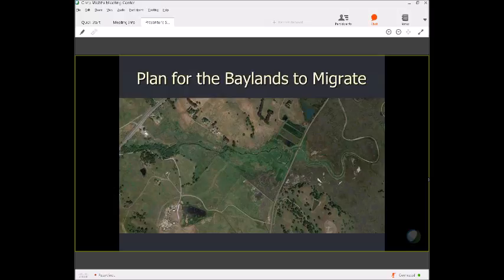So what I've been talking about so far is how to help baylands grow vertically, but we also could let them move laterally. So they are naturally going to want to move inland or migrate over time as sea level rises. And if we plan ahead, we can let them do that. Maybe it's even cheaper than trying to help them retreat vertically. We can let them move laterally and create a space for them to do that.